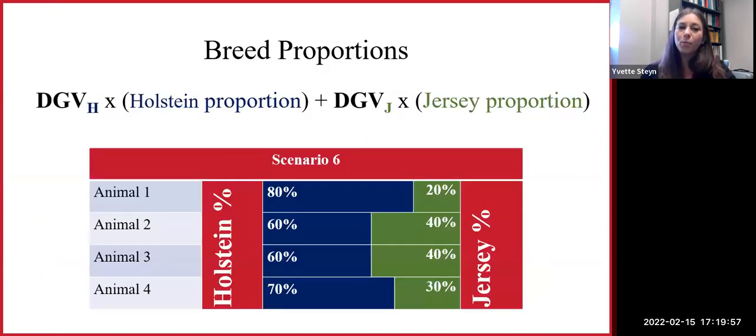My last scenario was breed proportions. This is more comparable to what Paul VanRaden did. So every animal, I had their breed proportions. I would know the first animal over here is 80% Holstein. So I would get the DGV based on Holstein SNP effects and multiply that by 0.8. The Jersey, the DGV based on Jersey multiplied by 0.2, and then I just add those together. So this is a kind of crude measure to do it, while still accommodating for the fact that they're not all 50-50.